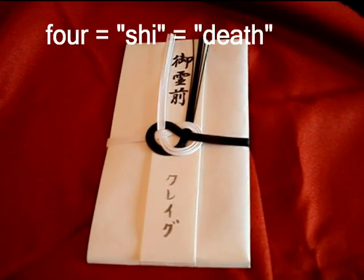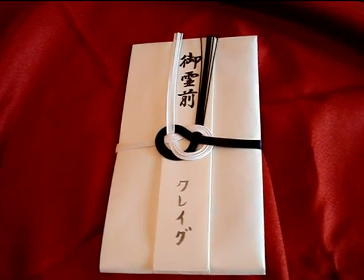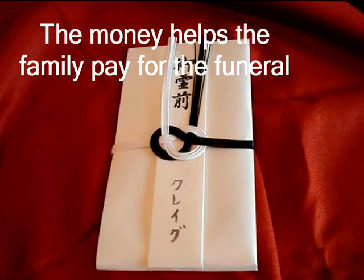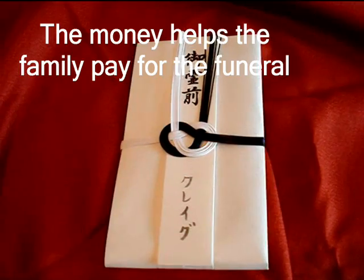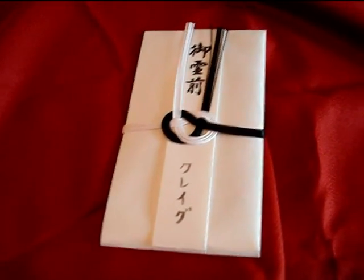The money is in odd numbers because we're trying to avoid the number 4, because 4 means death. So you put money in there, an odd number, starting from 5, so the equivalent of $50, $70, $90, $110, up to $700, depending on your relationship with the people that have passed away. So we're about to go off and do that. Obviously I won't be taking any video there, but maybe after it I'll tell you what it's about.